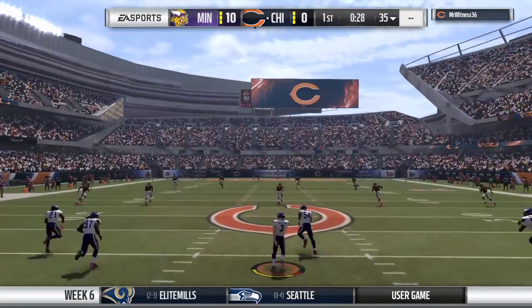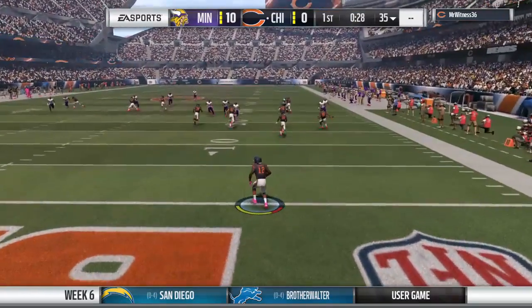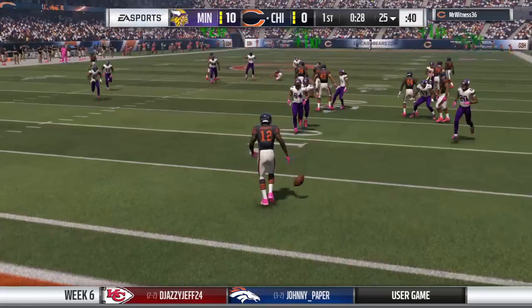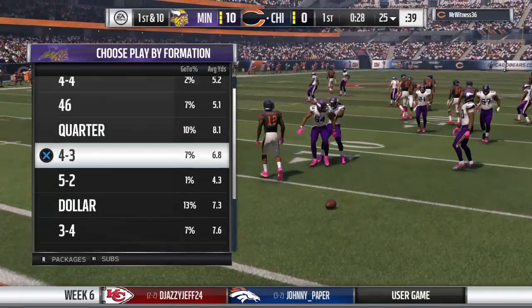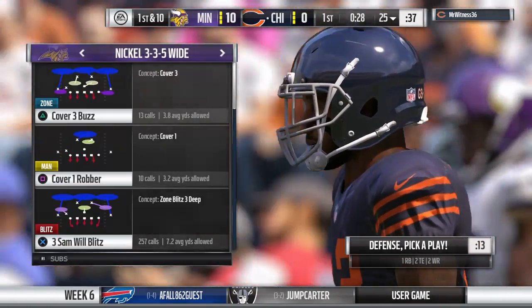Now here's Blair Walsh to kick this one away. That's fielded in the end zone. And no run back here. This will be a touchback, and it comes out to the 25-yard line. Now the Bears offense ready to take over again.